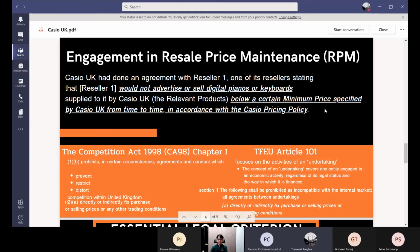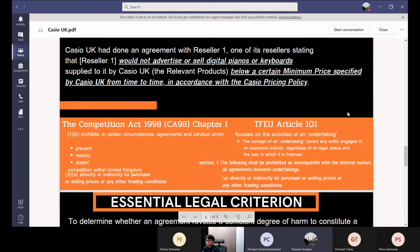And the law that can be applied to this issue, I think, is the Competition Act 1998, or CA 98, Chapter 1. Subsection 1B prohibits in certain circumstances agreements and conduct which prevent, restrict or distort competition within the United Kingdom. And subsection 2A covers directly or indirectly fixing purchase or selling price or any other trading conditions. And also TFEU Article 101, which focuses on the activity of an undertaking. The concept of an undertaking covers any entity engaged in an economic activity, regardless of its legal status and the way in which it is financed.